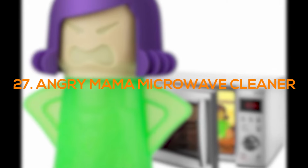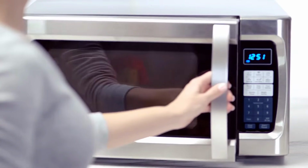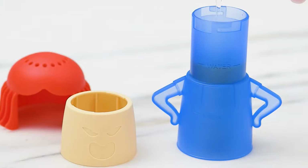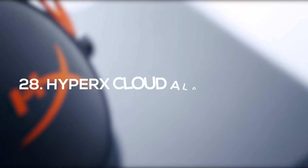Number 27. Angry Mama Microwave Cleaner. Get an Angry Mama for your microwave and get it cleaned within no time. Simplest and quickest method. All you need is water and vinegar. $7.99 is the price.